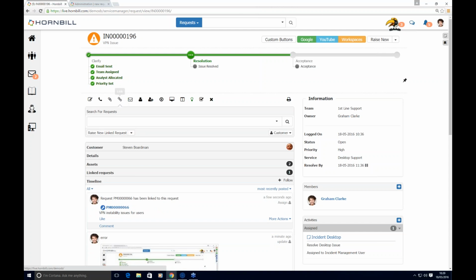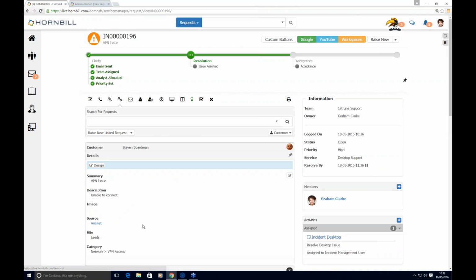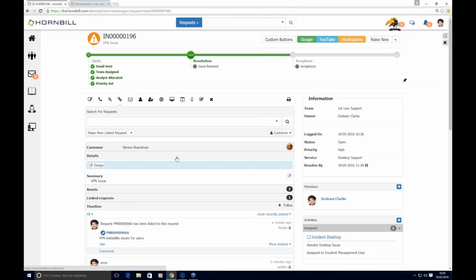Other options we've got there are actually raising things like linked requests. So I might want to raise a problem or a change, and we'll come back to that in a second. Changing the customer, assignment options, escalating, sending emails out, changing assets, etc., etc. All the sort of things you'd expect. But what we've also got is the ability to use custom buttons, and those custom forms that we've designed in the service form would be visible here.